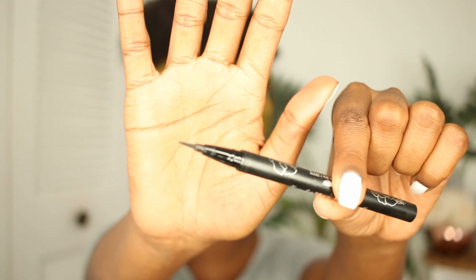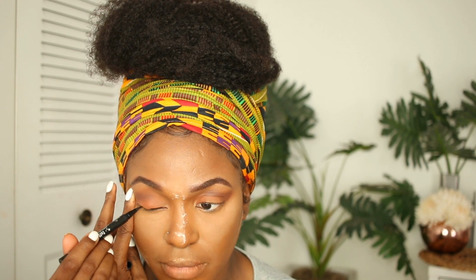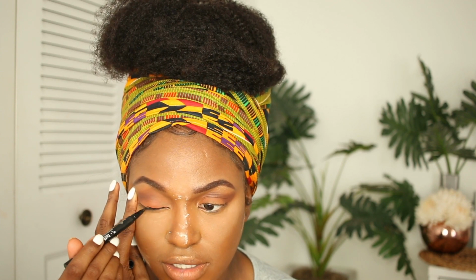So yeah, I'm going with my Kat Von D tattoo liner, and this is in the brush tip. Just gonna put that and try my best. God, please don't mess up.